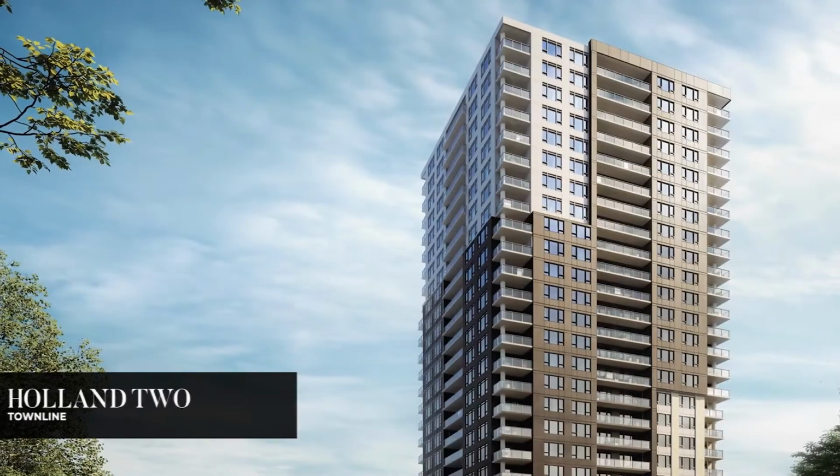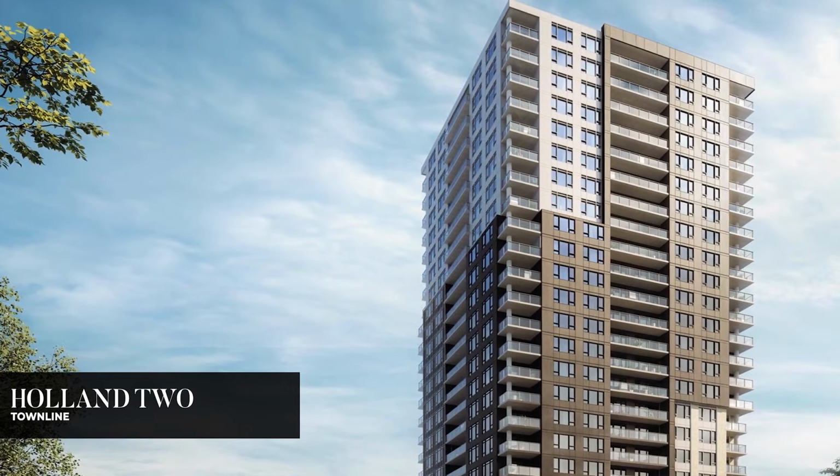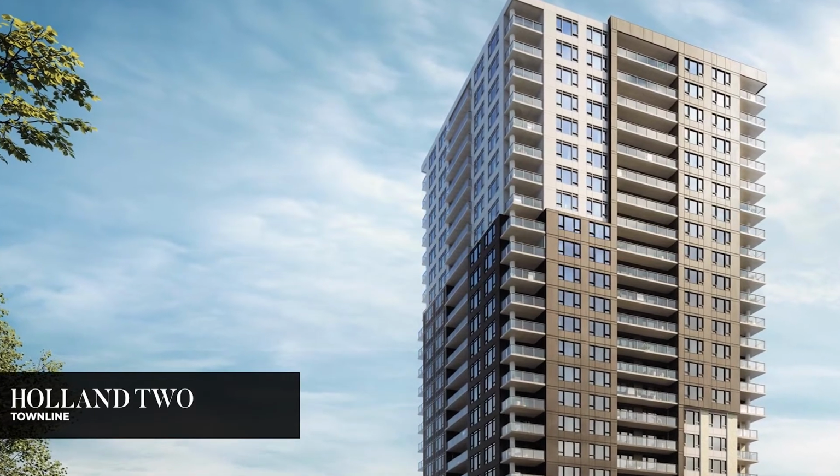Absolutely. Another project we've been following is Holland 2 by Townline. They had a strong start to the sales campaign with over 190 homes sold since launching in mid-October. We estimate they're blending around $940 per square foot, which seems to really be the new normal in the Surrey Centre market.